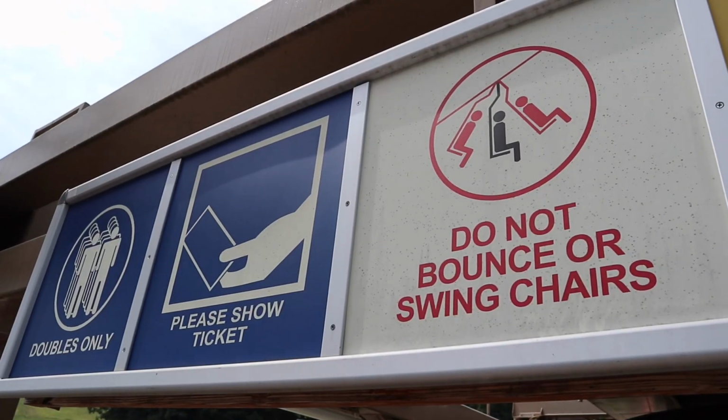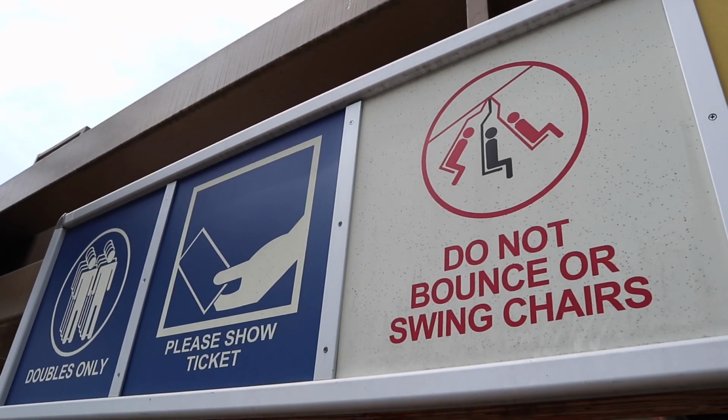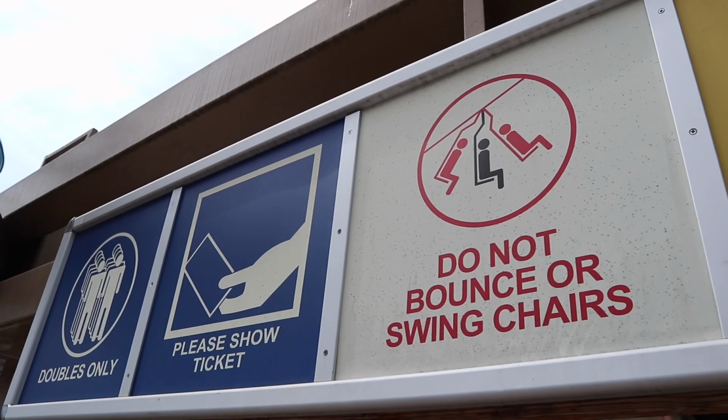Doubles only. I guess I gotta find a riding partner. I have my ticket and I know not to bounce in the chairs. I just need to find my double.